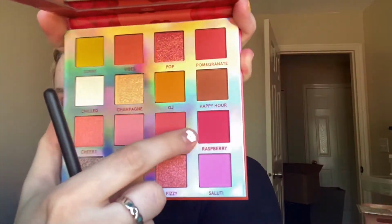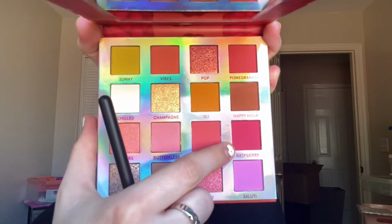I'm then going to be taking this shade called Raspberry, and I'm going to be putting a little bit into my crease, but focusing this on my outer corner. And oh, that is pigmented. This shade definitely has a lot of pigment, for sure. It's very bright. It's very pretty.